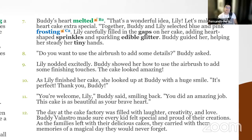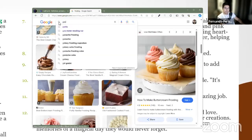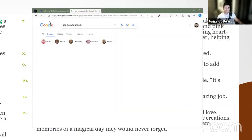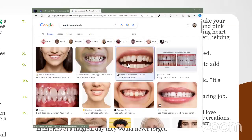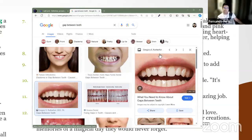Next, Karen. Lily carefully filled in the gaps. Okay, a gap is a space. For example, a gap between teeth. Okay, this person has a gap between teeth. You see?